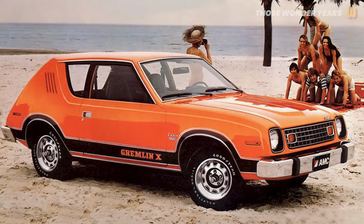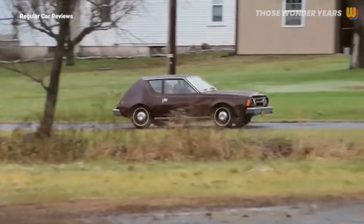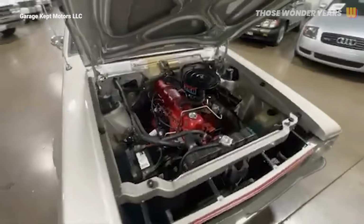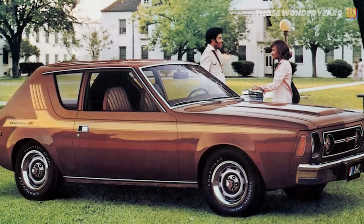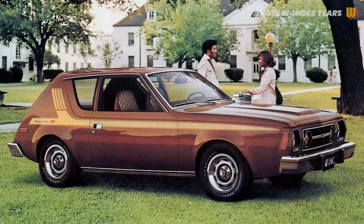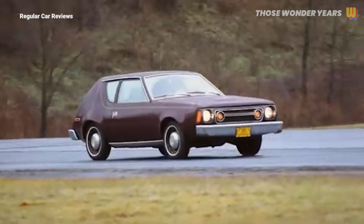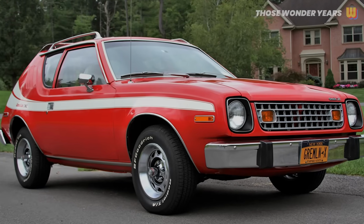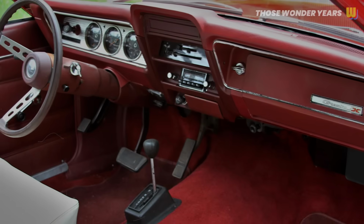Beyond its oddball appearance, the Gremlin was plagued with issues. Its build quality was laughable, with cheap materials and panel gaps that you could lose a finger in. The ride was rough, the handling was clunky, and early models suffered from underpowered engines, unless you opted for the gas-guzzling V8, which defeated the whole purpose of a compact car. Reliability? Let's just say Gremlin owners got very familiar with their local mechanics. Electrical problems, rust, and failing components were common. It also lacked modern safety features, making it a risky ride.